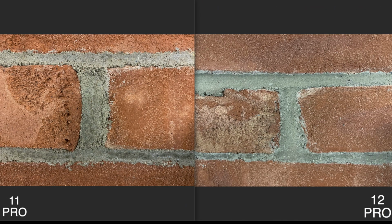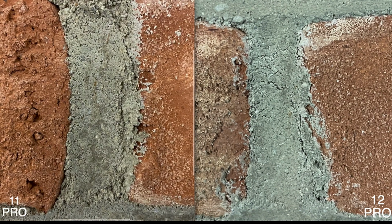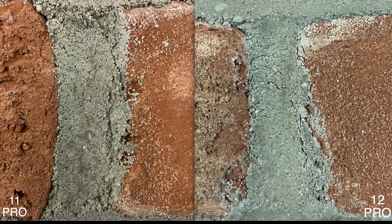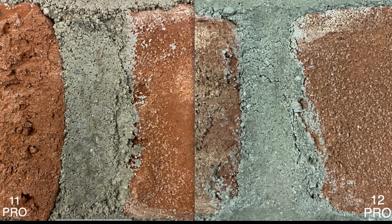Now, this was also taken indoors, and one thing I wanted to see that I saw yesterday is, if you look into this middle section right here, you can see how both phones interpreted this cement. And I think maybe the iPhone 11 Pro actually looks a little bit better here, which is really surprising.